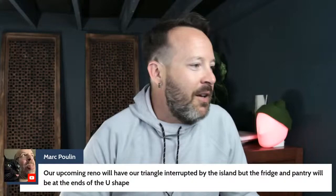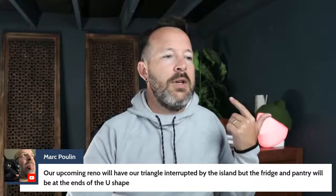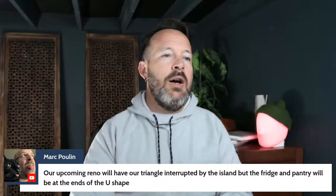Oh, but the fridge and pantry will be up at the ends of the U-shape. Yeah, that works. That's kind of what I was just talking about, in that those are the two things, your pantry and your fridge, especially if you keep your chips and cookies in your pantry, that needs to be accessible to everyone, and so does your fridge. So if they're on either ends of the U-shape, I think that's a good way to design that.